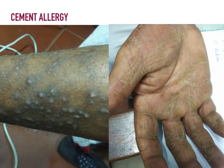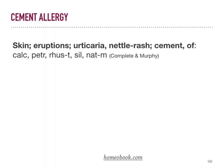Now the medicines for the cement allergy. This is also a distressing condition, especially for the laborers. We can prevent the tendency to this type of allergies with the help of our homeopathic remedies that we have to prescribe in very high potency later once the complaint is subsided. So the rubric is available in Murphy's repertory and complete repertory also. That rubric is not there in synthesis repertory. Skin eruption, urticaria, nettle rash, cement off. Calcarea carb, petroleum, rhus tox, silicea, natrum mur. And natrum mur is a remedy that we found very effective in the majority of the cases.